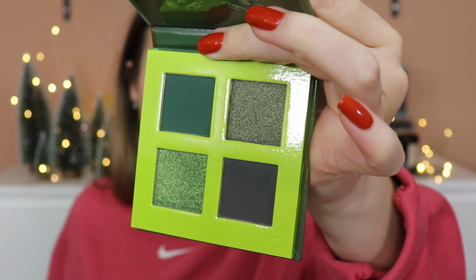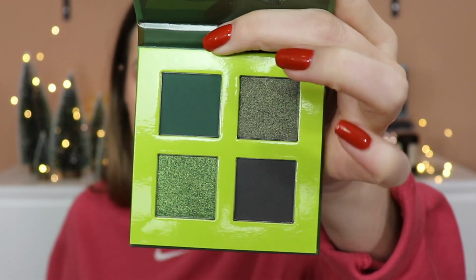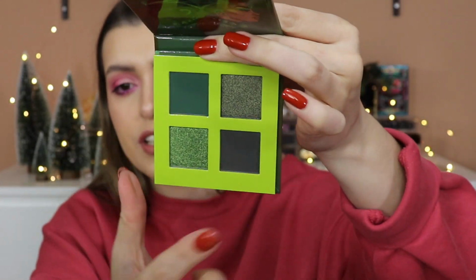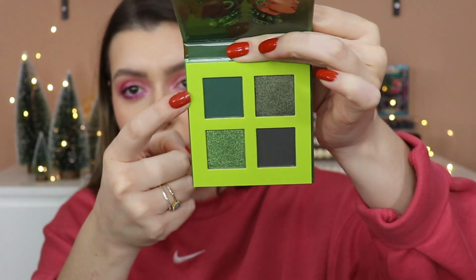I did desperately want this palette here though. This is a £4 palette. It's the Rebel Army palette, and this is what it looks like. It's got 4 beautiful greens, a lovely forest green, a really, really deep, oh my goodness, like if this is forest green, I don't know what this is, but this is like forest at night, this is forest in the day.